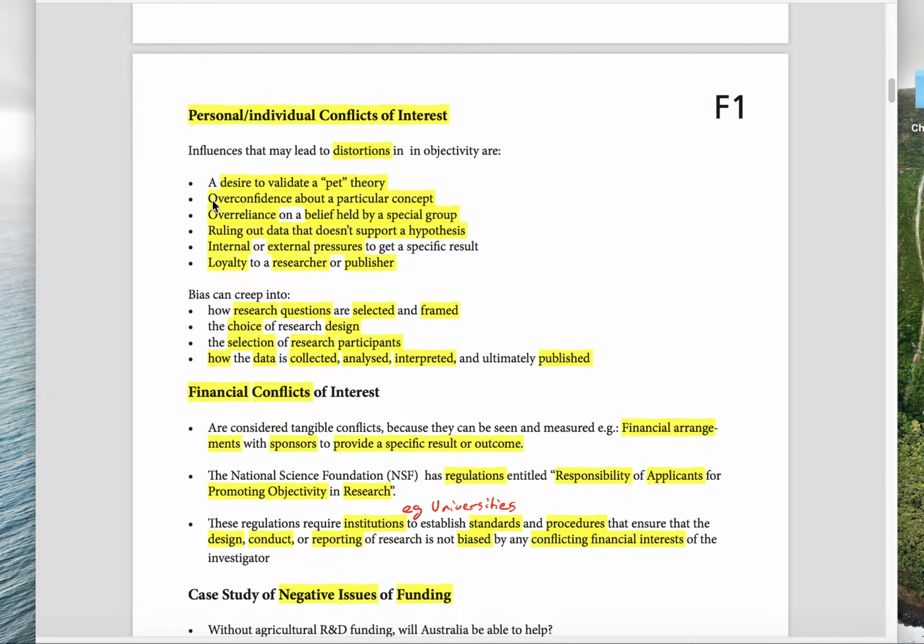Researchers could also be overconfident about a particular idea or the way that it's going to work. They could also have an over-reliance on a belief held by a special interest group. So they might be part of a group that believes that genetically modified organisms are bad, and so they do some research to find it out, and that might bias their research. Scientists can also rule out data that doesn't support their hypothesis, which can also lead to distortions, and then you get internal or external pressures from either within the research team or from outside as well.